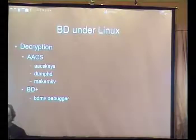You can also use the BDMV debugger. All of this stuff I get from doom9.forum.org or forum.doom9.org. And the BDMV debugger can strip off the BD+ nastiness on top. There is also a guy somewhere in the world who runs a website called makemkv.com that has Windows, OS X and Linux clients. And MakeMKV is kind of nice. You give it the Blu-ray disc and the decryption information that you've extracted, and then it will pull it off and give you nicely formatted MKV files with the original video and audio and sub-picture streams.